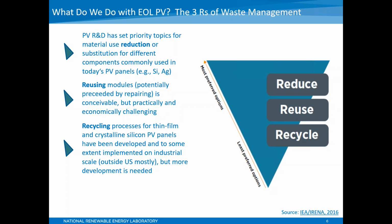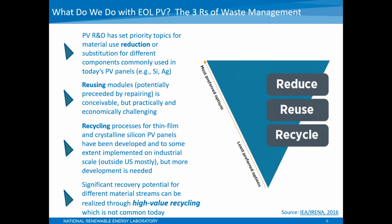Recycling processes for both thin film and crystalline silicon, the 2 major classes of PV panels, have been developed and to some extent implemented on an industrial scale, but mostly that's outside the US, and really more development is needed here. There's significant recovery potential for different material streams that can be realized through what we call high value recycling, which is not yet common today, but is what both R&D and industry are working on.